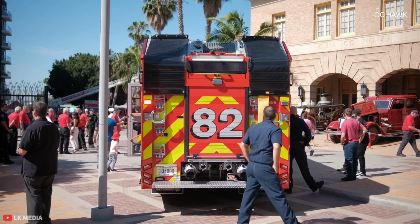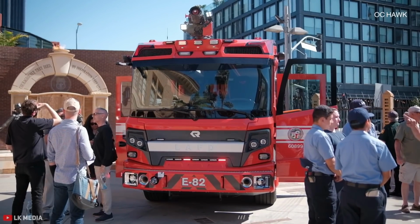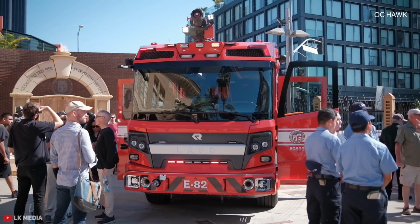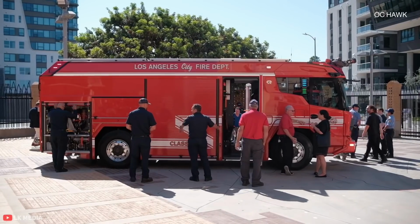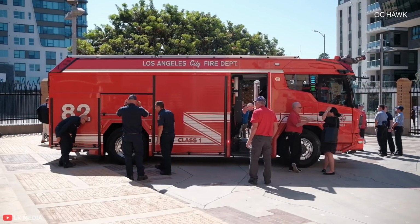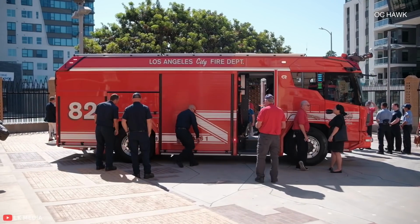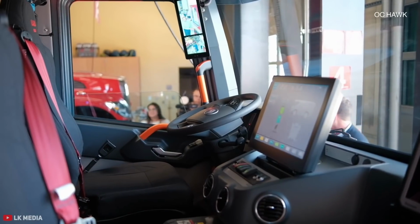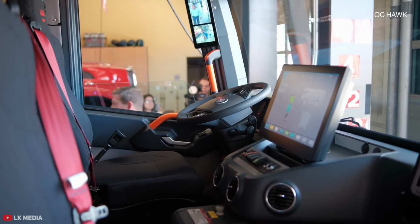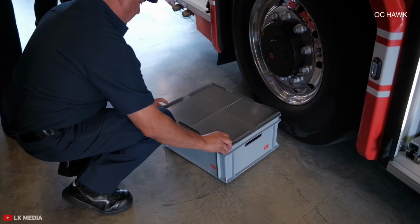With this particular electric fire engine, it's made by Rosenbauer. It's a little bit different, but it also provides our firefighters a lot of extra safety capabilities. This electric fire engine, unlike our diesel fire engines, actually has the ability to pump water out of its turret, which is in the front of the fire engine, while it's moving. We don't have that capability at this point with our diesel-driven fire engines.